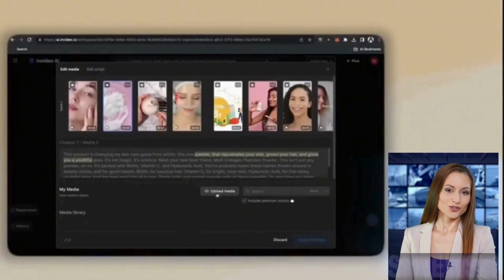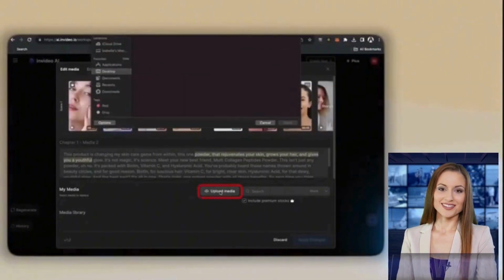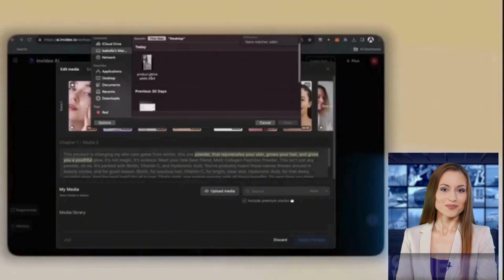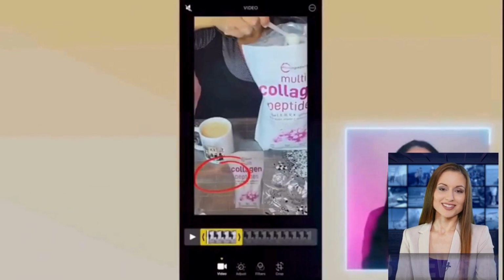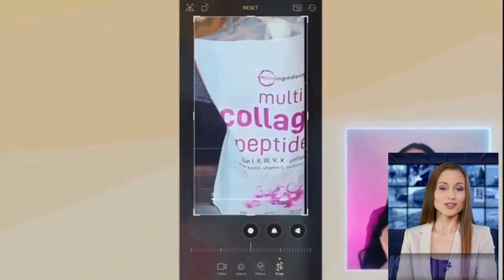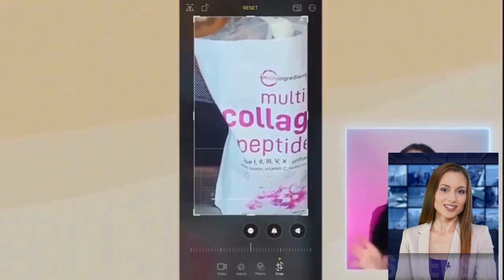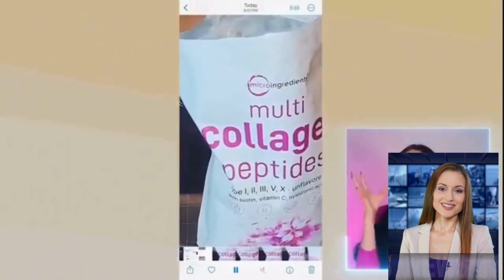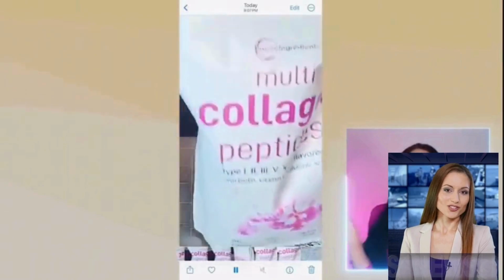Then just come back to InVideo AI, click on Upload Media, and we are just going to upload the video that we just downloaded from SnapTik without the TikTok watermark. I did also zoom in on the video a little bit so you couldn't see any of those other little graphics that were shown. We just see a video of just the product. So you can't really tell where this video came from. We're not taking their whole video and reposting it because you cannot do that.